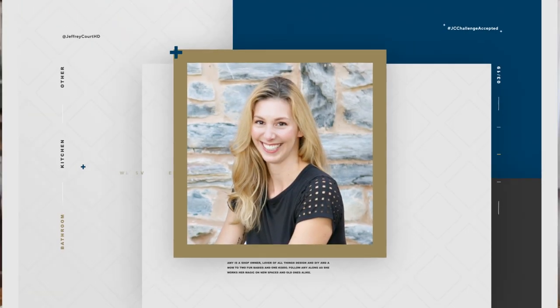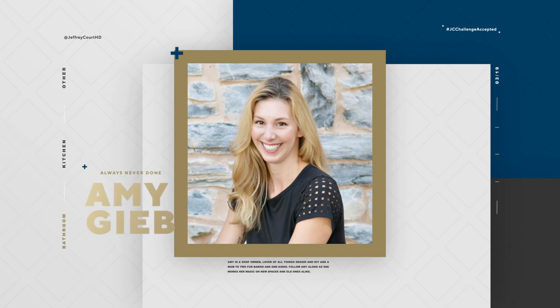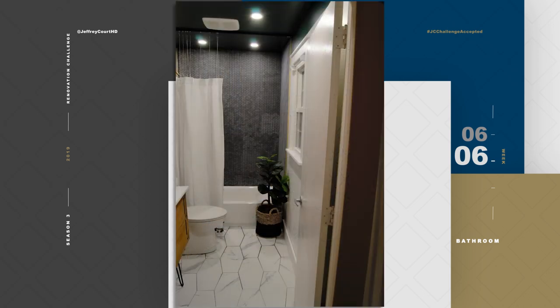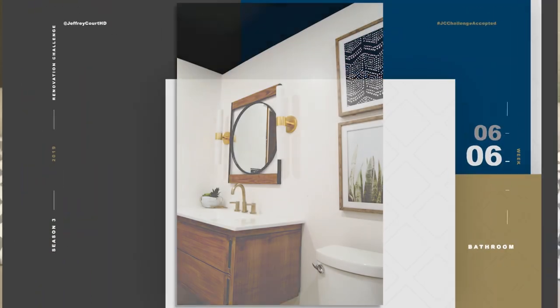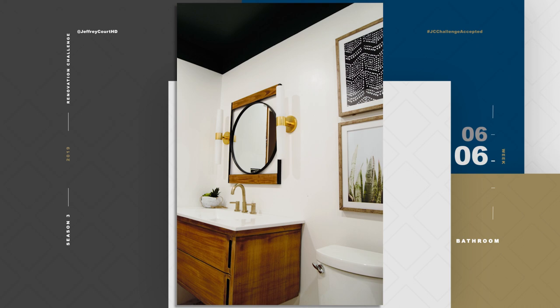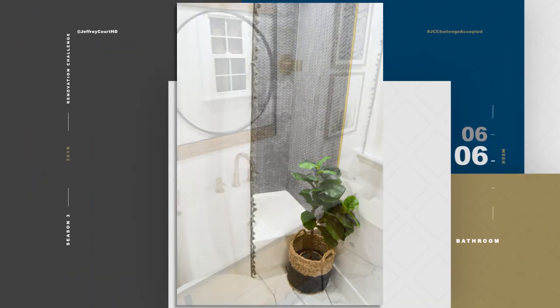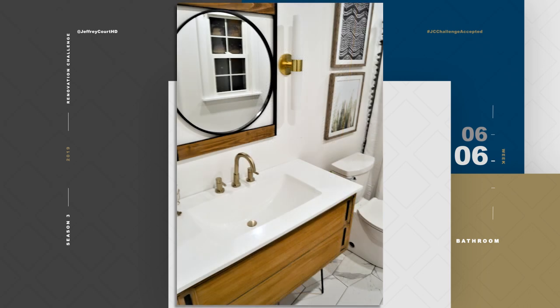Next up is Amy from Always Never Done with her bathroom redo. That tile that she used on the bathtub just looks amazing. I love it. Just great choice with that tile. It's a really different pattern with the Jeffrey Court choices, and I really like the application in that. And the painted ceiling is everything. I love it. It just kind of set your project apart from some of the other projects. Great attention to detail. All your tile came together so well. The bathroom looks really, really pretty. And so, way to go, Amy. The before and afters are absolutely stunning. So you did a fabulous job, so way to go.